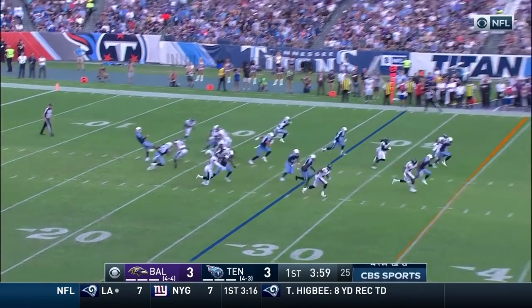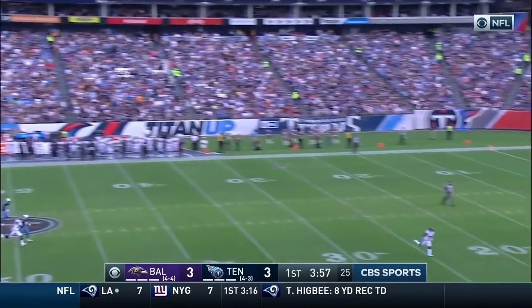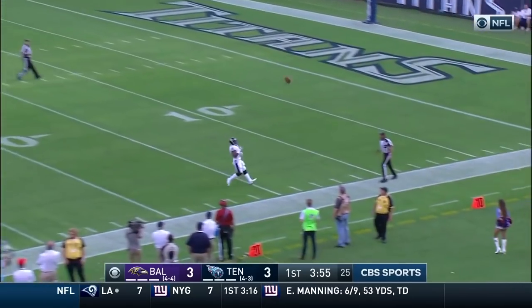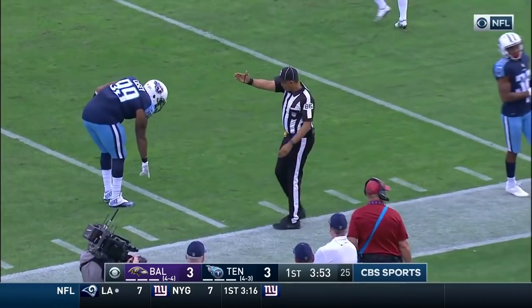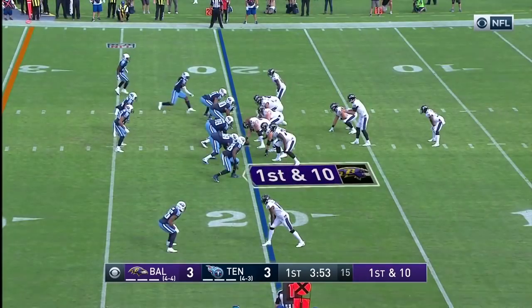Here's one of the best punters in the NFL, Brett Kern. Number 1 in gross, number 1 in net. Rainey was back there to watch it go out of bounds. It's inside the 20. They're going to mark him at the 19-yard line. 1st and 10.